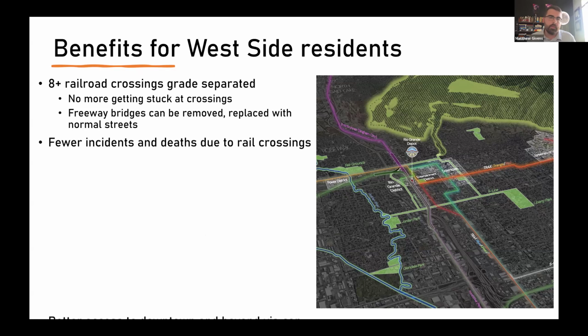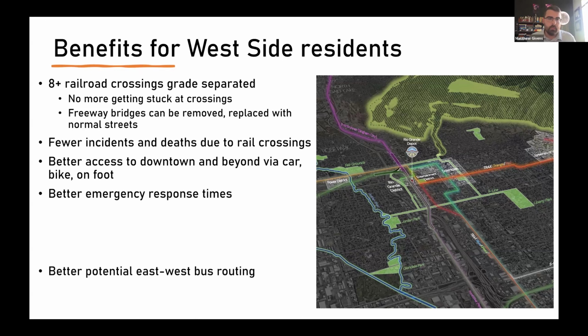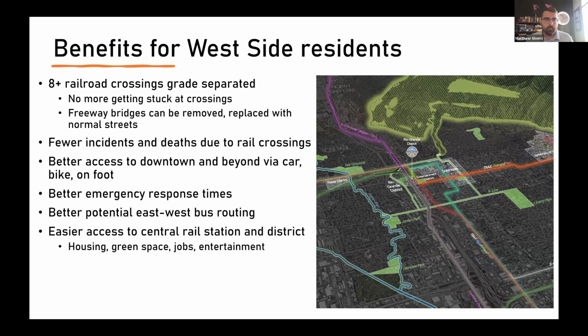Fewer incidents and deaths due to rail crossings. Better access to downtown and beyond via your chosen mode of transportation. Better emergency response times. Better east-west bus routing. Easier access to the central rail station and district. It could have all kinds of new things.